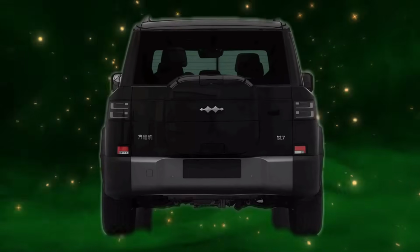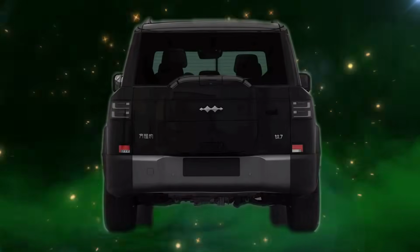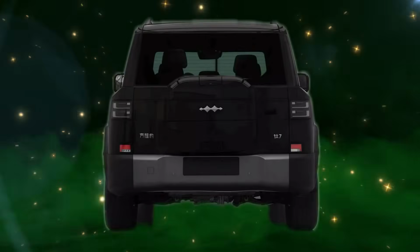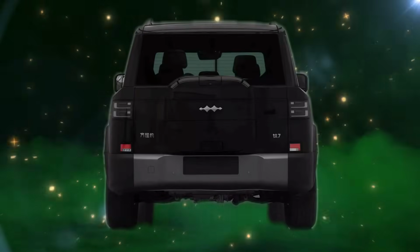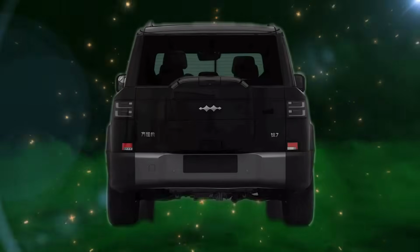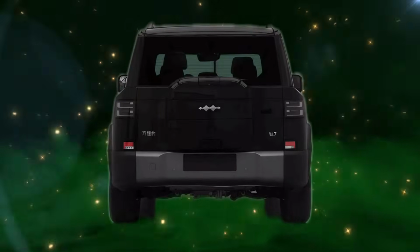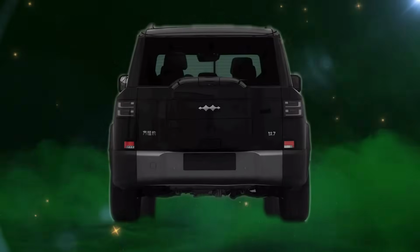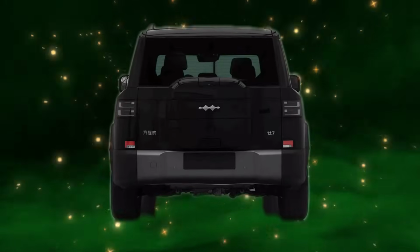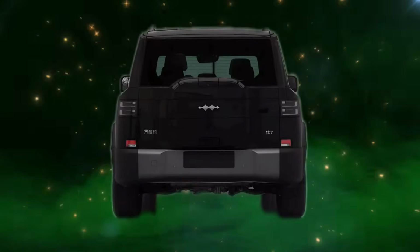At 4,999 millimeters in length, 1,995 millimeters in width, and 1,865 millimeters in height, the Ti7 boasts a big footprint that places it in the full-size SUV category. The 2,920mm wheelbase contributes even more room inside and visibility on the road.